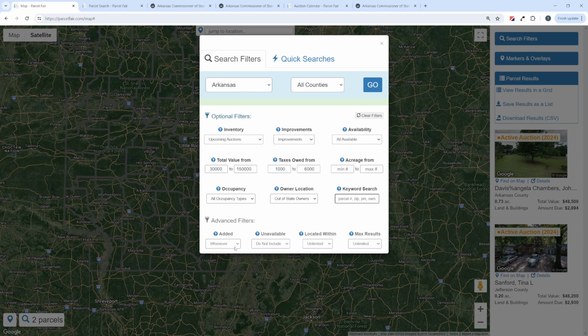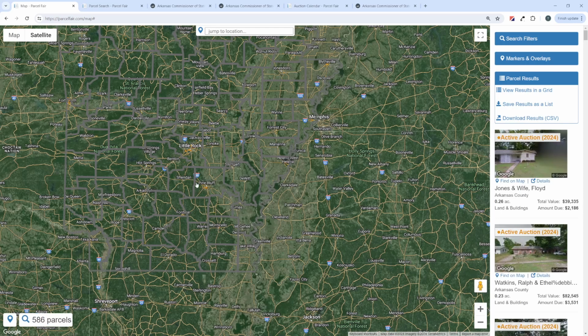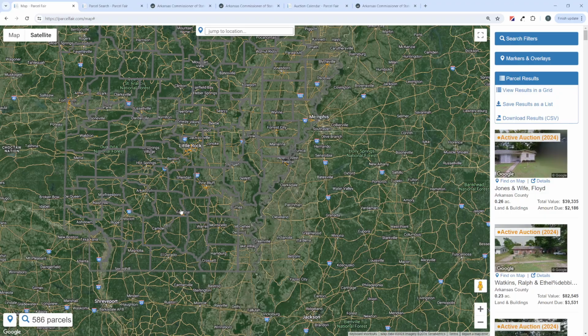And I only got two parcels off of that. What did I do here? So, probably the out-of-state owners. Let's see if I do all owners. Yeah, it looks like most of those owners are going to be in-state. So if you really want to narrow it down, out-of-state owners will get you narrowed down probably too far. So yeah, let's just look at those 586 properties.